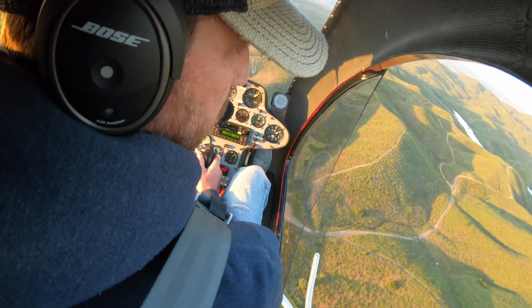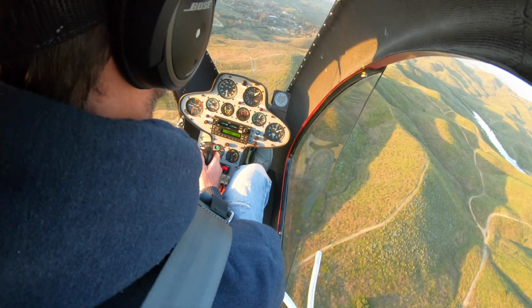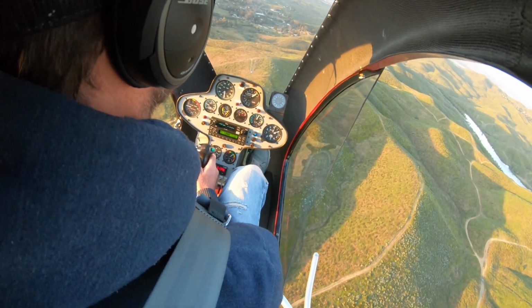Valley traffic, Centurion, white, brown Centurion, 10 miles out to the west of Mountain Landing, French Valley, descending to 4,900.